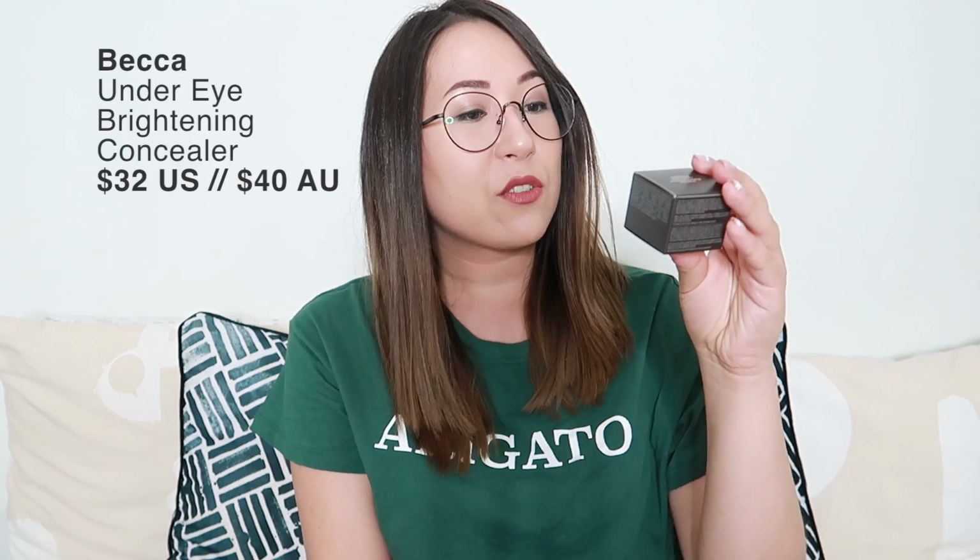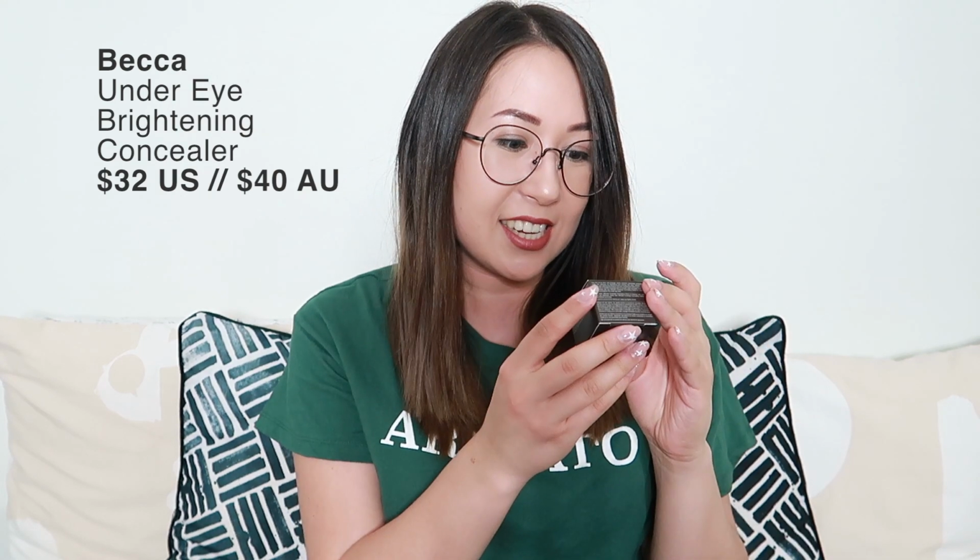I don't think it would really suit me, this kind of pink. So next we've got the Becca Under Eye Brightening Concealer. Oh my god, is this the concealer? I have a feeling that this is a really good concealer. Is it Becca that I'm thinking of?